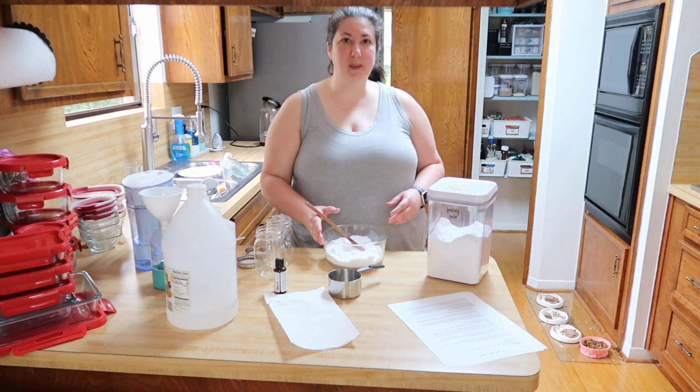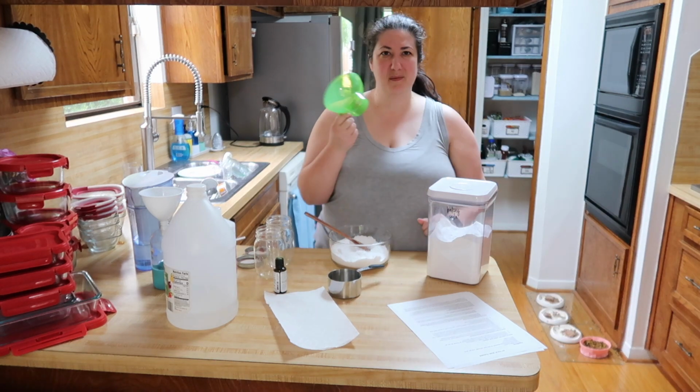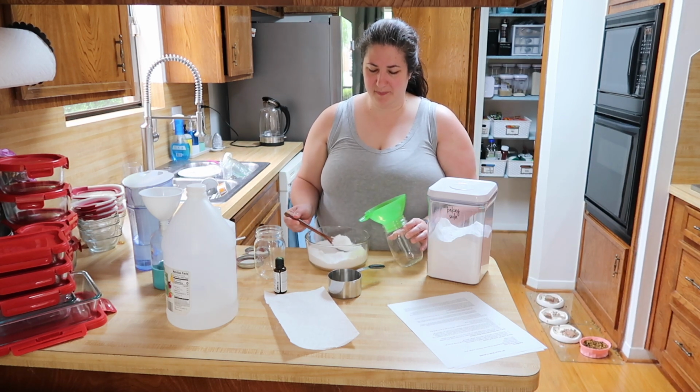I'm going to get the funnel out so I can add these to the jars. And yes, I am using a plastic one, but it's the one that would fit this stuff.